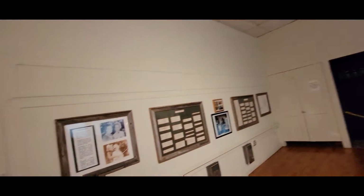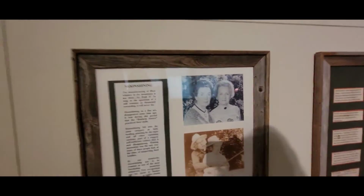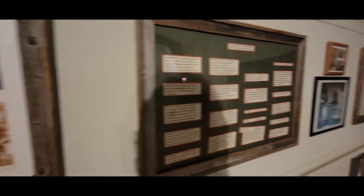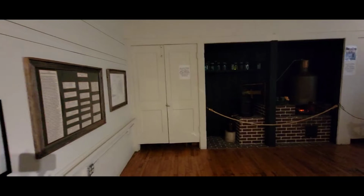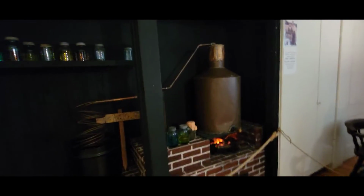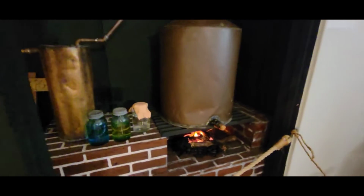Oh, shoot. And there's the Baldwin Sisters' house. And of course, I can't forget them. The Baldwin Sisters. Oh, here's the recipe. The recipe machine. But dang it, there's no samples here.